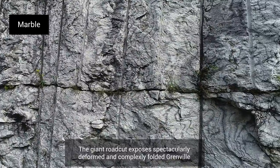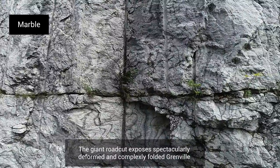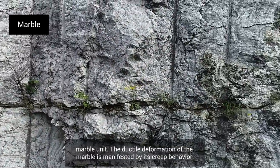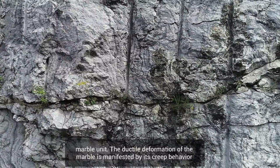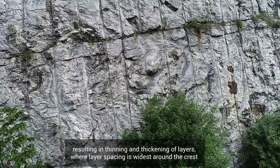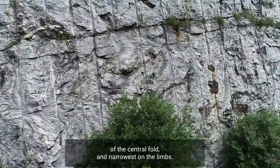The giant road cut exposes spectacularly deformed and complexly folded Grenville marble unit. The ductile deformation of the marble is manifested by its creep behavior resulting in thinning and thickening of layers, where layer spacing is widest around the crest of the central fold and narrowest on the limbs.